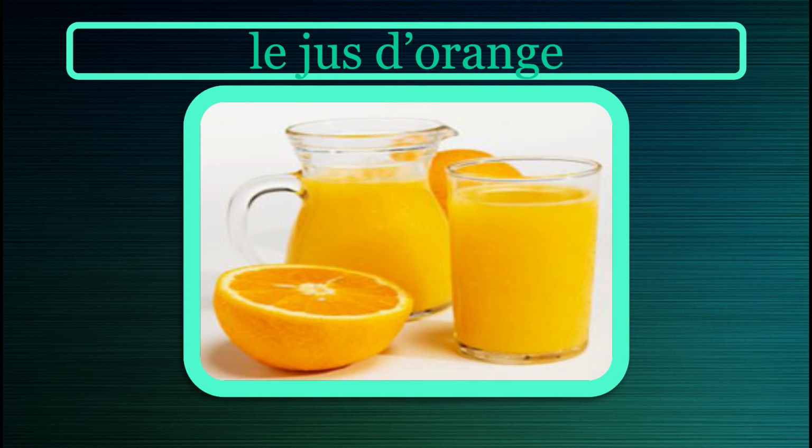Le jus d'orange. So it's a little bit of two words review. So we've got orange, which is our orange, and jus, which is juice. So we learned le jus d'orange back in French too. And then we also learned le jus de pomme. We also learned apple juice. So le jus d'orange, orange juice, facile.